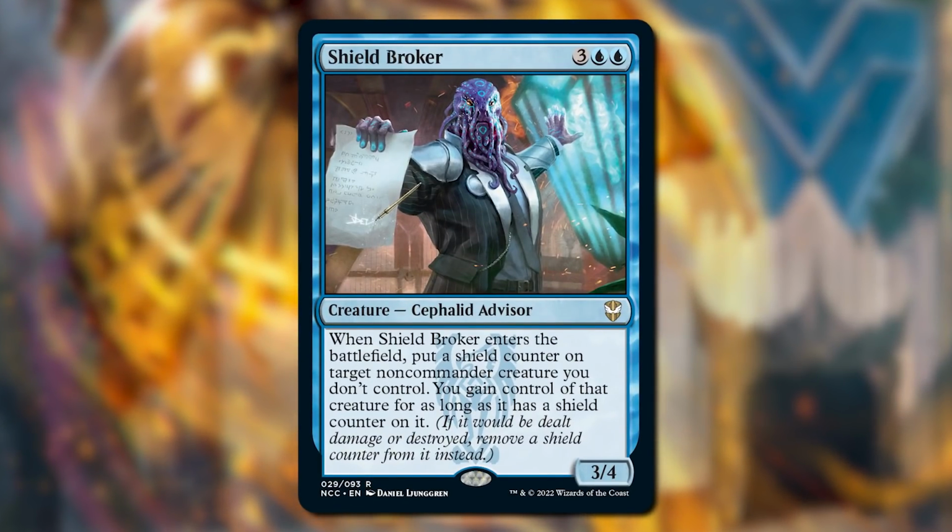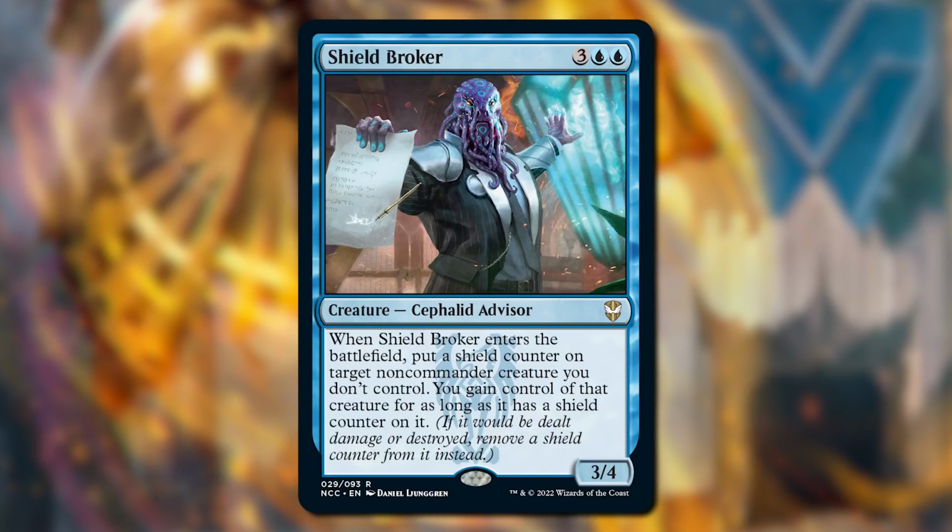So for starters, this was one of the early designs. Scott might have come up with this one as well. When we heard about shield counters, we really tried to get creative in how we could use them. Obviously, you can have creatures that enter with shield counters, but the main set was already doing a lot of that. We really wanted to try and break new ground. And many Magic players really like to steal their opponent's stuff. But that can also be a very frustrating gameplay experience. So whenever we try to make new cards in that space, we're always looking for a way that we can do it that is maybe a little bit less frustrating, but not necessarily less powerful.